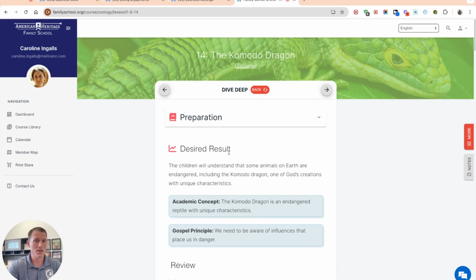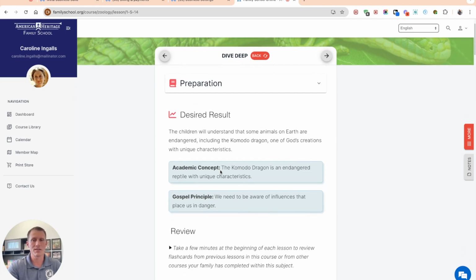They all start with the desired result. And this is for you as the teacher, the parent, just to understand what is the academic concept and what is the gospel principle. And sometimes there's multiple academic concepts, but in this lesson, there's one academic concept. The Komodo dragon is an endangered reptile with unique characteristics. We are in the vertebrate unit, so we're studying Komodo dragons today.